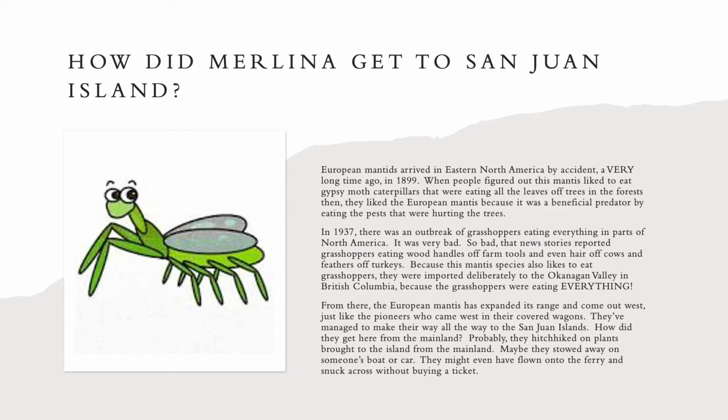In 1937, there was an outbreak of grasshoppers eating everything in parts of North America. It was very bad. So bad that news stories reported grasshoppers eating wood handles off farm tools and even hair off cows and feathers off turkeys. Because this mantis species also likes to eat grasshoppers, they were imported deliberately to the Okanagan Valley in British Columbia because the grasshoppers were eating everything.